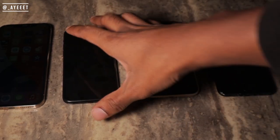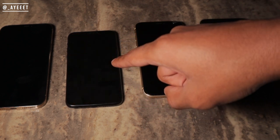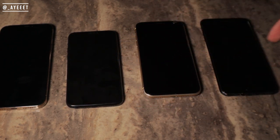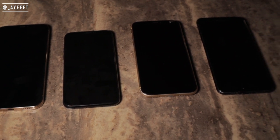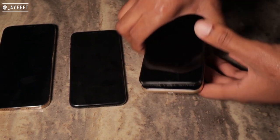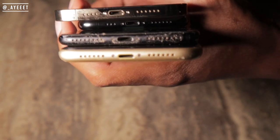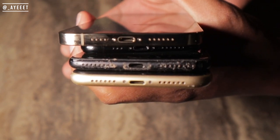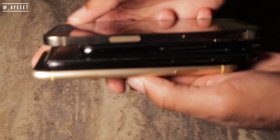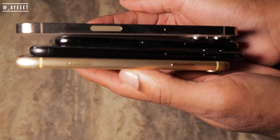All right, guys, so here we have the 12 Pro Max, the 11 Pro, the XR, and the 7 Plus. Now, what do you guys think size-wise? Could stack them up. As you guys see here, there's a pretty noticeable difference in all of these. Of course, I don't have all these lined up perfectly, but you get the point.